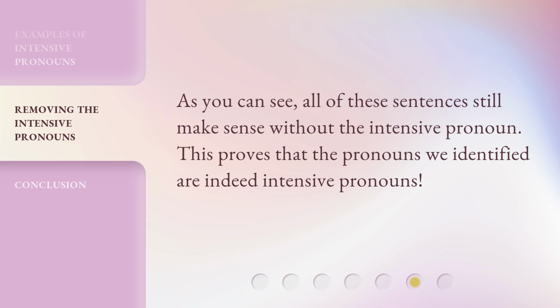As you can see, all of these sentences still make sense without the intensive pronoun. This proves that the pronouns we identified are indeed intensive pronouns.